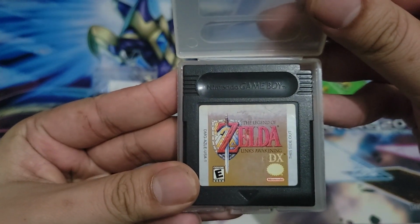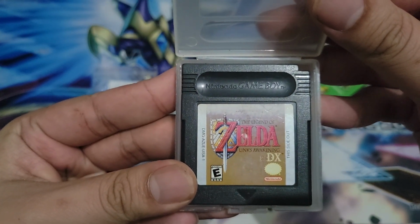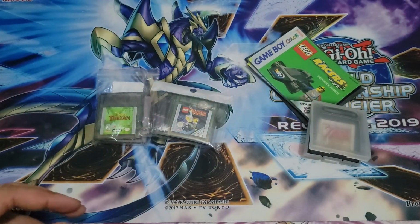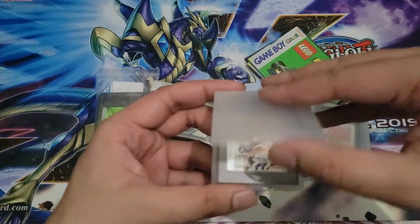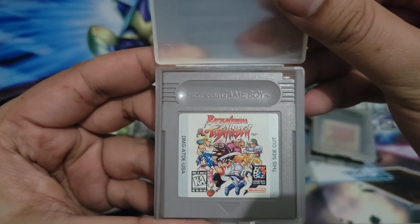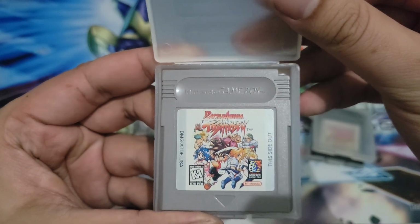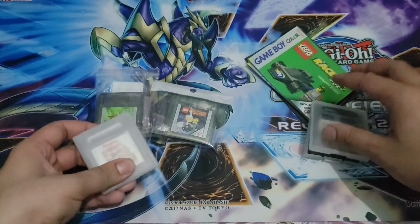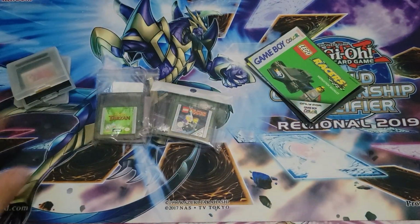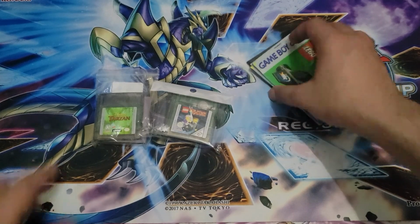The Legend of Zelda, Link's Awakening Deluxe. Next up, we have Battle Arena Toshinden. Okay, that's the Game Boy Color game, sorry.